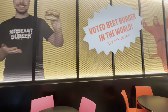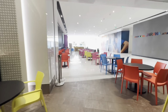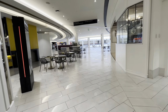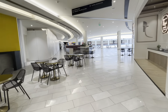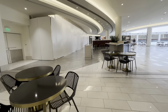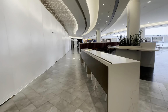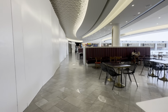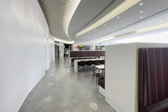Voted best burger in the world by my mom. Now let's continue on with the tour. But before I leave the food courts, I'm starving from all this walking. And I now bring you to the kosher food court here at American Dream Mall. One of my favorite places to go. The one, the only, the Chickies. Absolutely delicious.